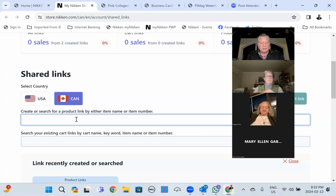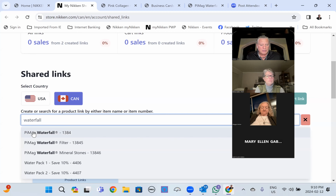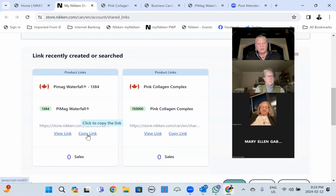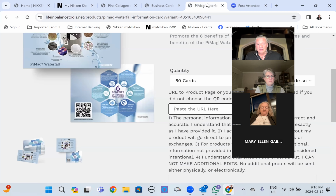So for this particular product, I'm going to put Waterfall, which I know I already have a URL for. So PyMag Waterfall 1384, and boom, yes, I do. I have that code, so I can copy that code and then go and paste it in the brochure information. And so then when I place my order, it'll generate a QR code for the purposes of the flyers being printed. Hopefully that's understood, explained. And is there any question about that?